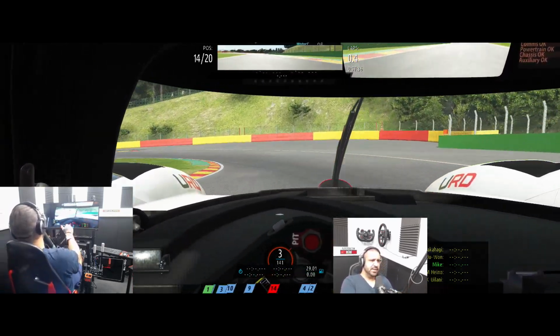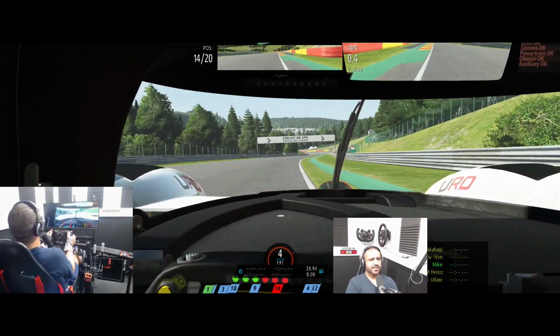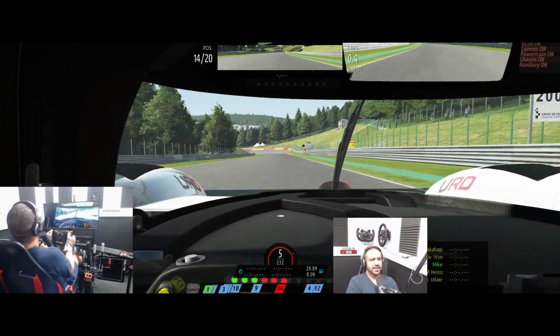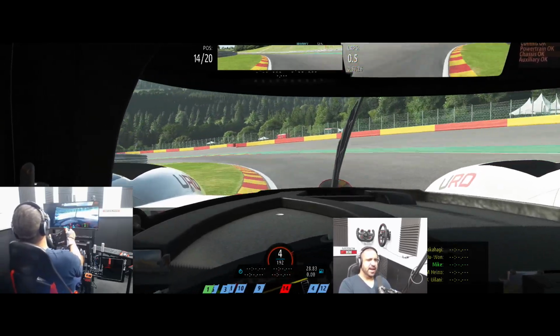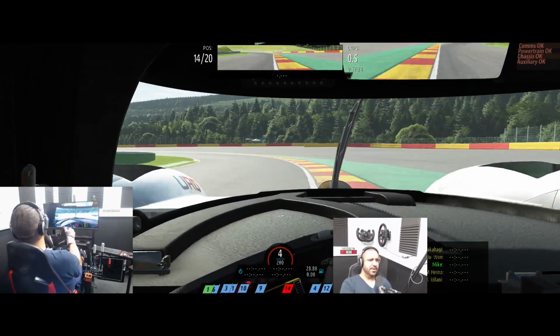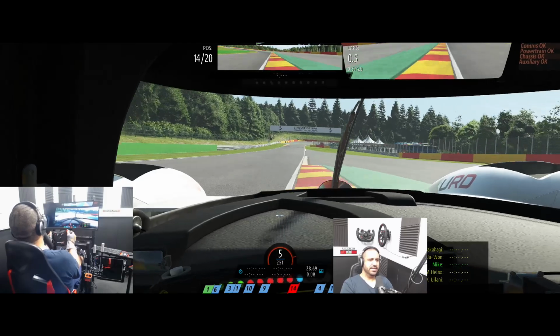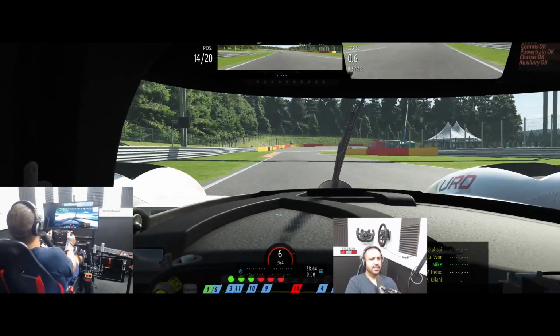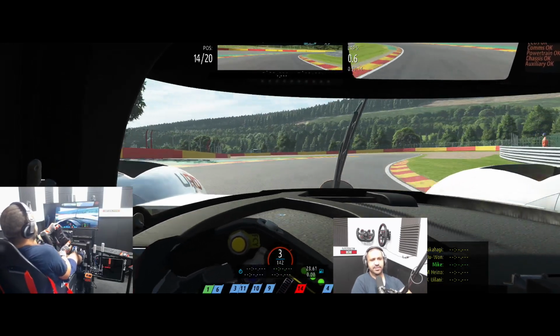And it was surprisingly close between the generations of top-level WEC. So LMP1 Hypercar, there was different speculation on how far apart they would be, and actually Hypercar bought it pretty close, considering there's a pretty substantial difference in overall power. But yeah, the Hypercar is very, very quick.